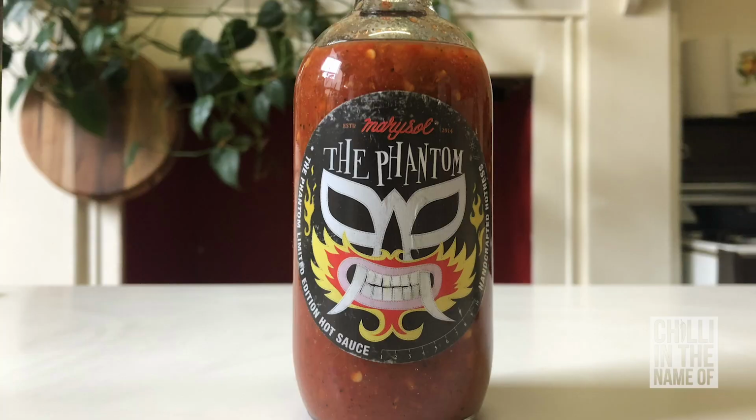The third sauce today is the Phantom by Marysol, and it's a limited edition hot sauce. It's got what looks like a Mexican wrestling mask mixed with a Balinese god mask. On the back it says, rare and exclusive, the Phantom limited edition is made with exceptionally hot Australian farm chilies. It says that it's an 8 out of 10 for heat. Let's try it out.